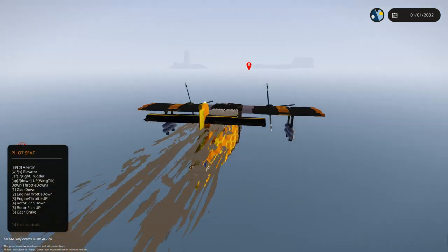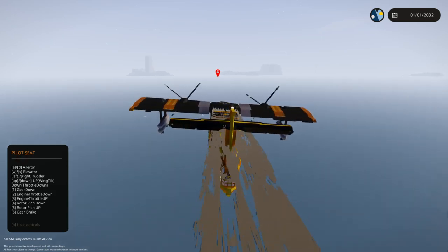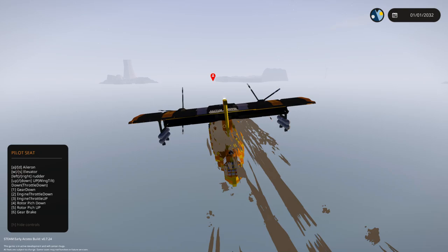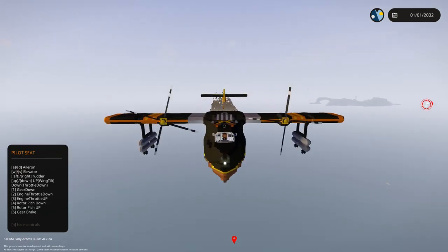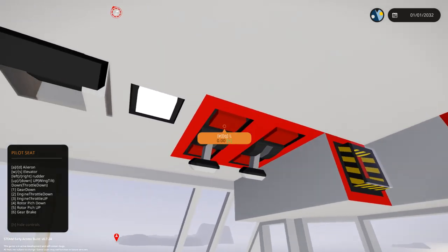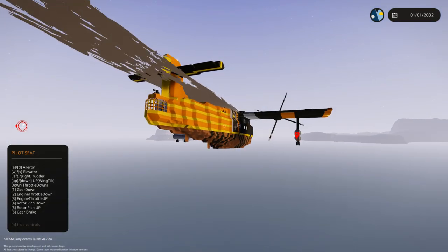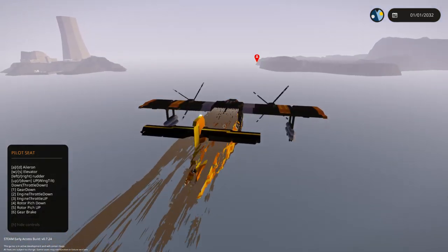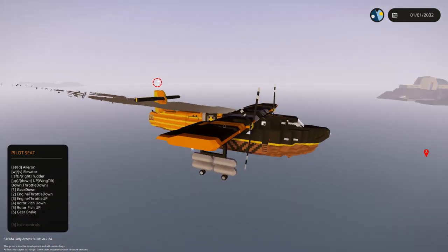Whoa. What just happened? Whoa! It's like it clutched up for a second. I didn't press anything. I didn't do anything there. I swear. Emergency unlock? What do these do? It's doing it again! I don't know why it's doing that. They're really weird noises. That's strange.